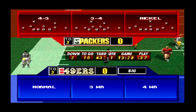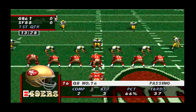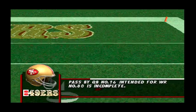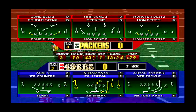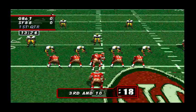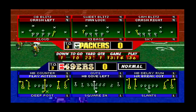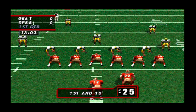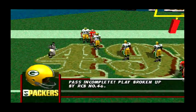Incomplete. That makes it 2nd and 10 from the 43. Incomplete. That brings up 3rd and 10 from the 43. Number 85 with a 21-yard gain on the pass. Complete.